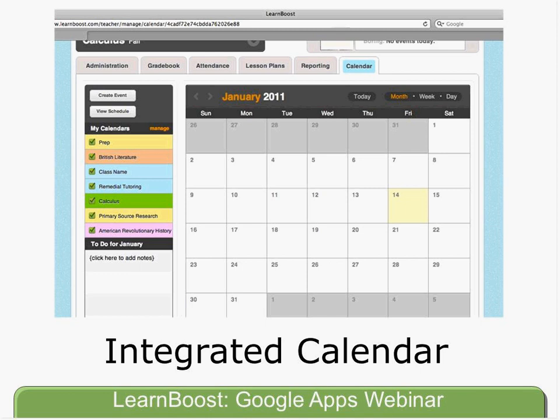LearnBoost easily integrates into your Google Calendar to organize your schedule. And we're always looking to improve. You can show and hide as many calendars as you want, which is a very exciting part of the product.